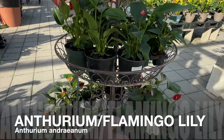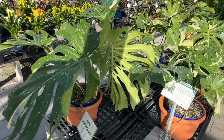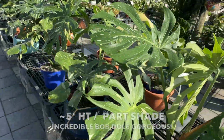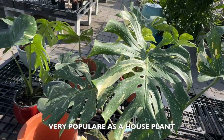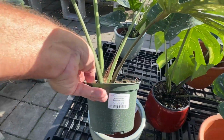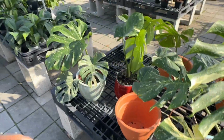Well, here's a white anthurium. They're beautiful. It's great for shade. Look at this. Aren't they beautiful? So pretty. Oh my gosh, they have the constellation, the Thai constellation. These are not cheap, you all. Oh my gosh. Wonder how much these are. Ooh la la. Oh, these are not cheap, but beautiful. Oh, these are so rare. Look at them. Beautiful. I wonder how much this one is. 200 bucks. Ooh, I want it. Ooh, what am I to do?